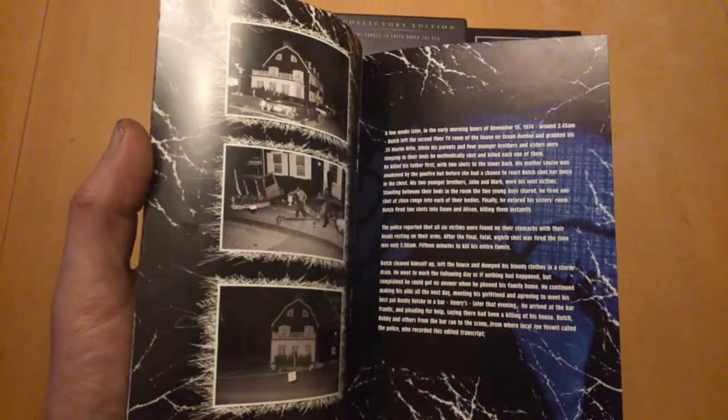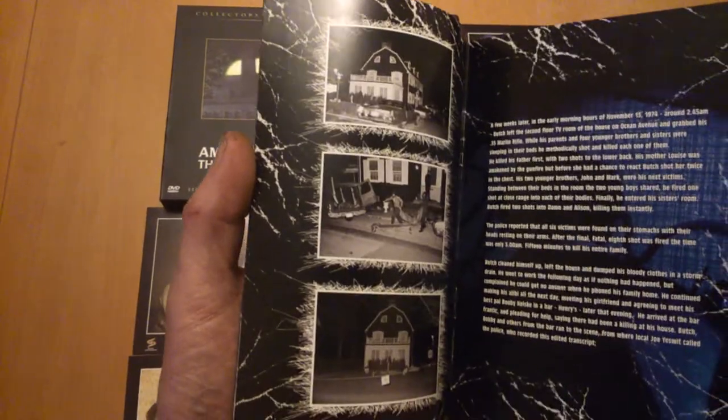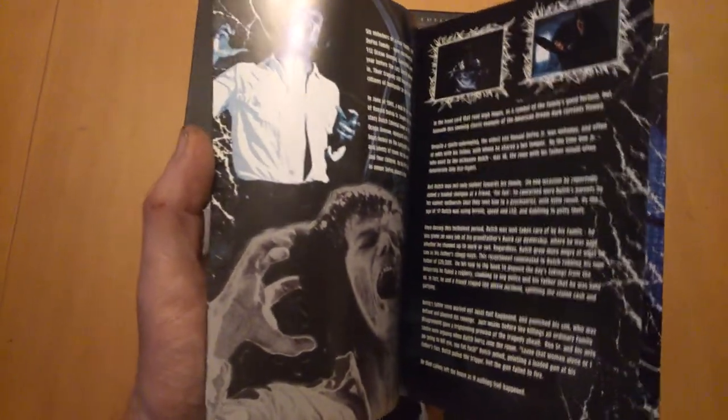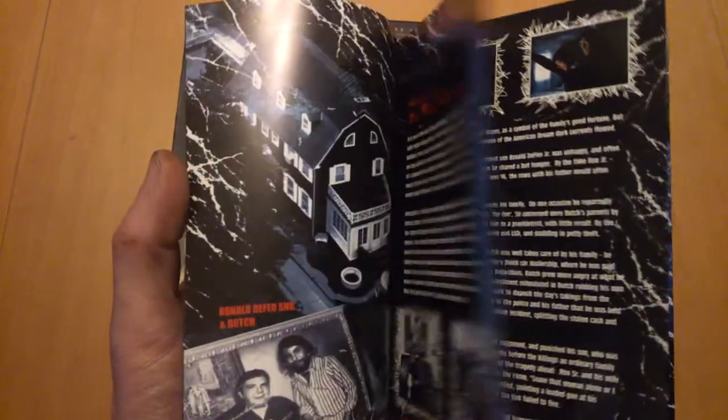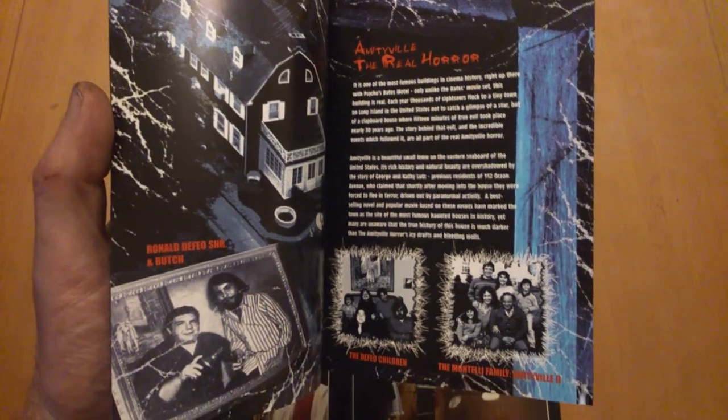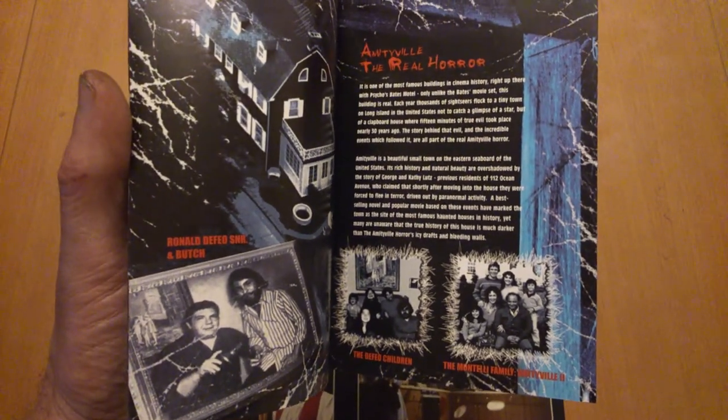You get a lot of cool stuff with this. There it is there, the real house. I do like the music of this. It's eerie as well. There's a possession scene now, look. Amityville, the real horror. The DeFeo family. There you go.